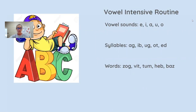Next, we went to the vowel intensive routine. We only did a few of these to review, just to get started and warmed up. Get out your vowel cards. We want to make sure we lay them out in alphabetical order from left to right because we always read from left to right. So you will lay out your A, E, I, O, and U. We're going to do just a couple to practice.